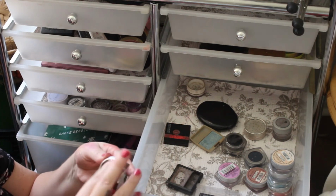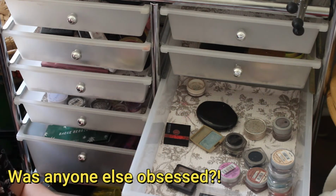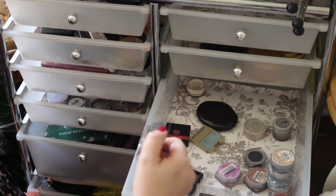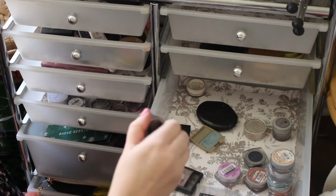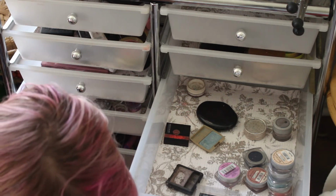Memories, Midnight Cowboy. Used to wear this over my whole entire lid, like a glittery shimmer champagne. Yeah, not getting rid of that. This is old. This is the Too Faced Sugar Shadow Caviar Dreams. Gonna get rid of this just because it's so old. That needs to be thrown away.